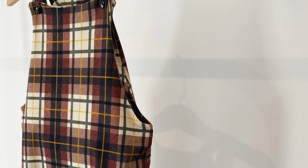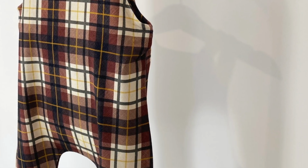I've actually got them a tartan dungaree, which will be their Christmas Day outfit. I'll do a cutaway for you because they haven't arrived yet.